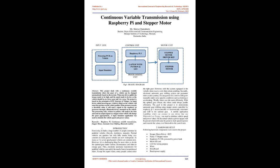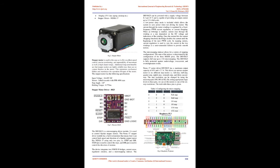The goal in this project is to demonstrate automatic gear shifting using a stepper motor controlled by a Raspberry Pi 3 microcontroller to electronically determine and shift to the optimal gear. A mobile application, LightBlue, which can connect to any device that uses Bluetooth Low Energy, was used to simulate vehicle speed and power values. On the actual vehicle a powertap-pcr will be present which will sense the pedal or shaft speed and power and transmit the values over Bluetooth to the control unit.